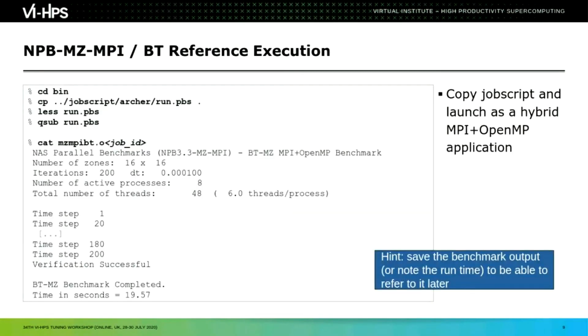We'll provide you with examples of the job scripts that you can use to run it on Archer. When you submit that job script using qsub, we'll see some output from the benchmark when it starts. We'll see it run through the 200 time steps, and then at the end it reports how long it takes to execute. As I said, this will be between 20-30 seconds, which is what I would expect in the environment on Archer. Those slides, which I've just quickly scanned through, you'll find on the link that David just sent you from the VI-HPS website.